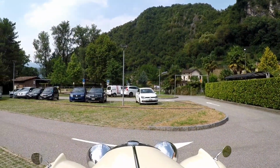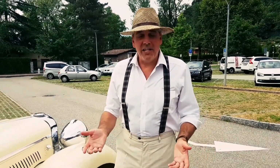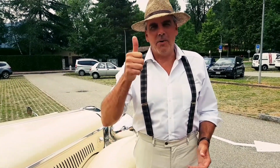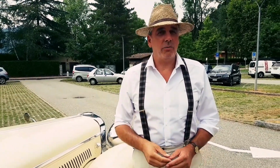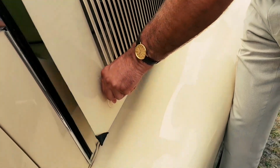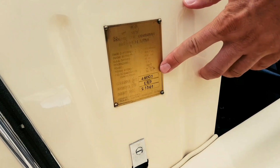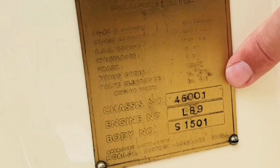Today less than 20 are believed to be still in existence. But that still doesn't express the uniqueness of this car, because this one is the number one, the prototype as you may call it. And to prove that, I will show you the chassis number. 46001.